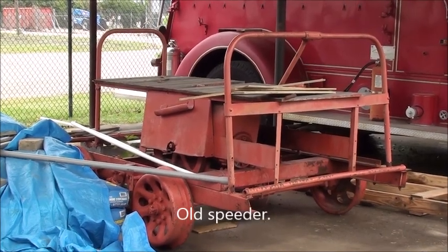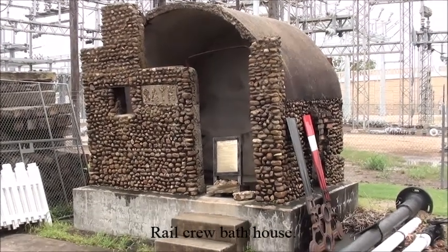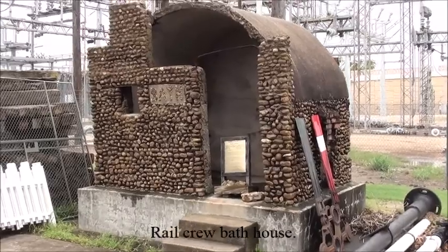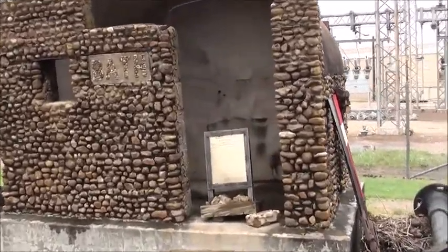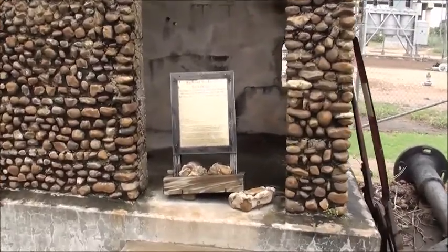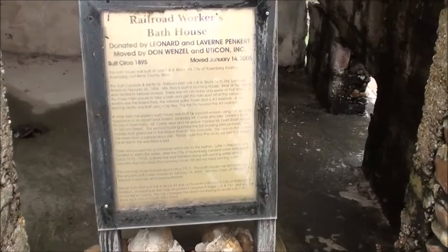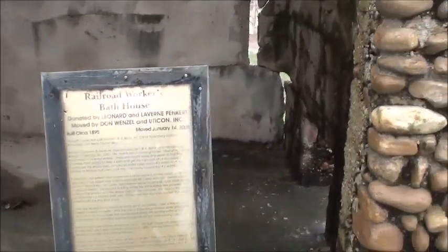Old railroad speeder. The old bathhouse provided by the railroads for the old steam locomotive crews, and you were so lucky you'd get about 5 minutes of hot water to wash off all the soot and grime off of your face, obviously from working on those dirty old steam locomotives.